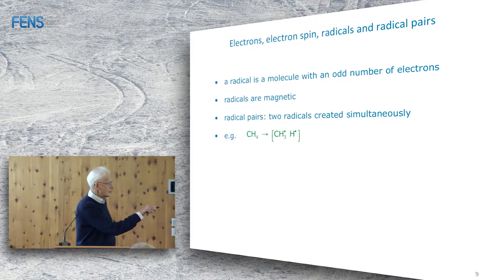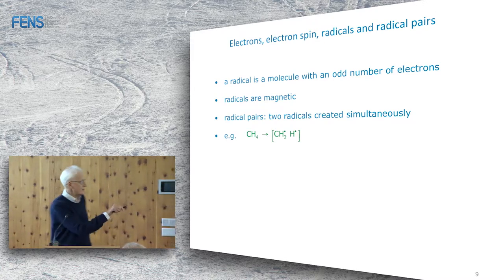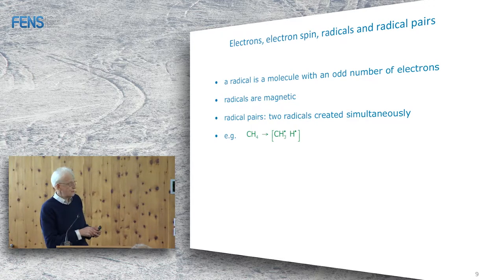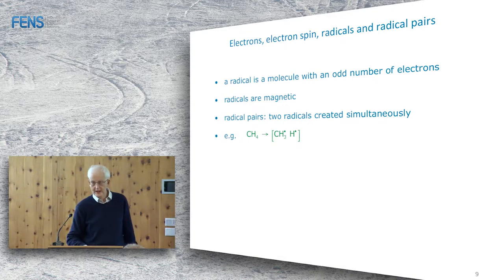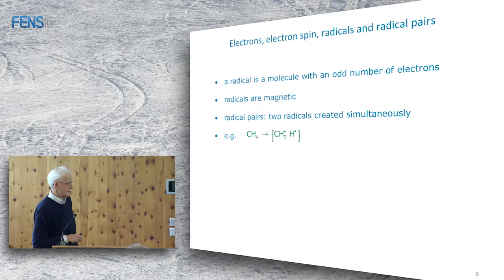So there are two electrons with opposite spins in each of the four covalent bonds here. When we break one, we end up with two neutral fragments, a methyl radical and a hydrogen radical, otherwise known as a hydrogen atom, and the dots here represent the unpaired electrons. So radicals have dots in these slides. So that's a radical pair.